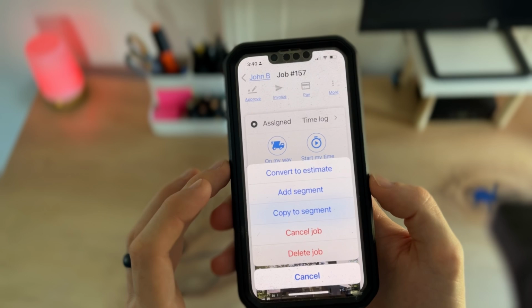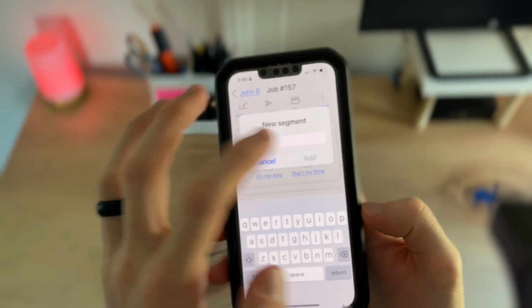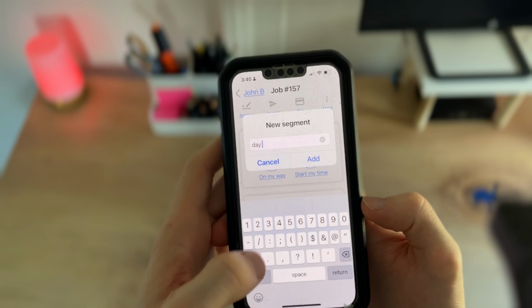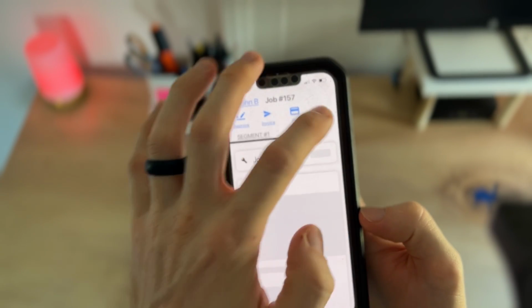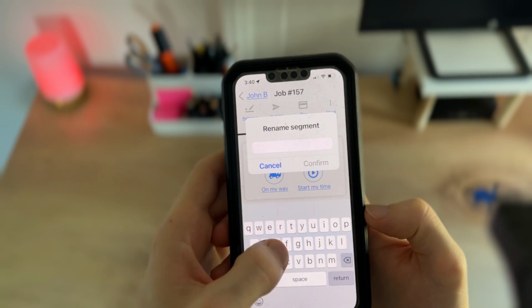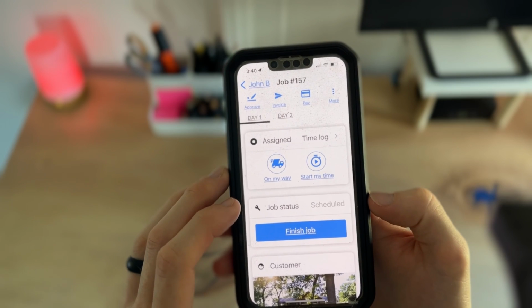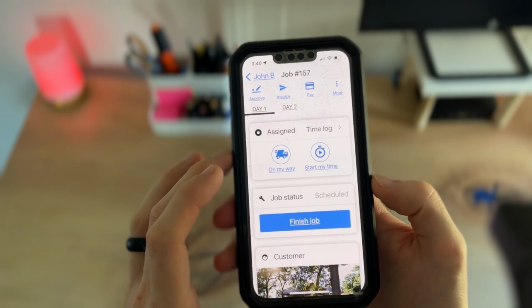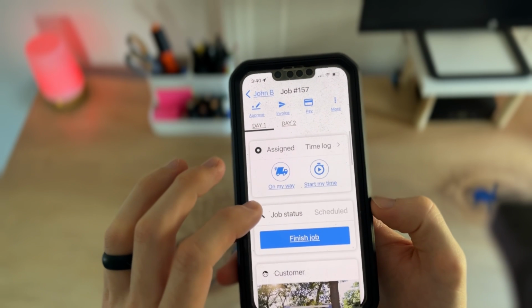as well as, this is a key feature I think, if you have a job that goes on for multiple days, you can add a segment. So we'll call it day 2. And you can rename the first day. So this way you can keep track of multi-day jobs within the same kind of window here.